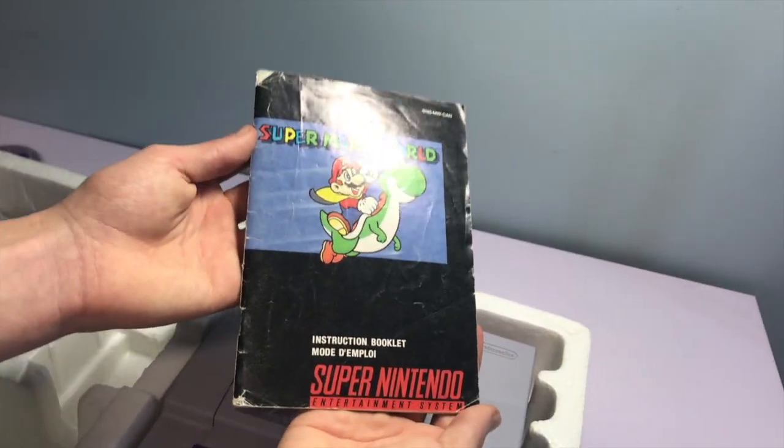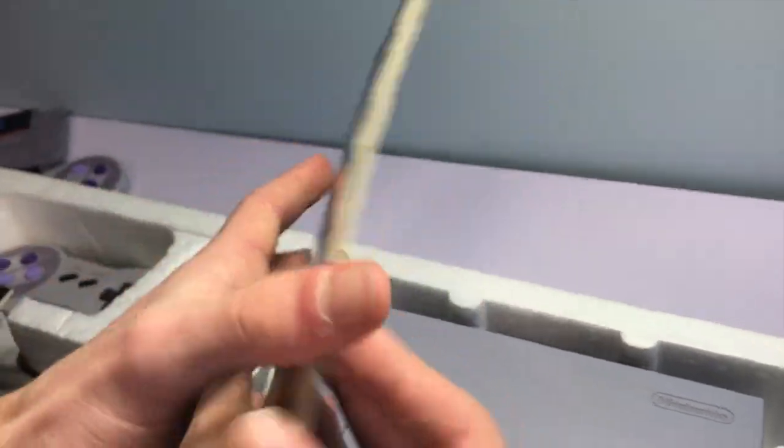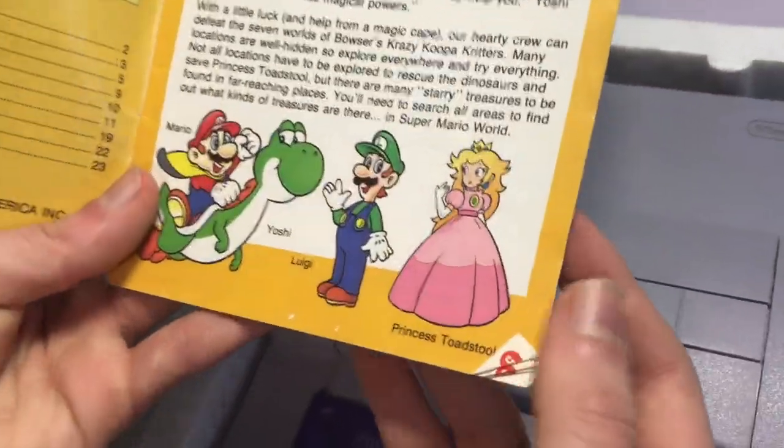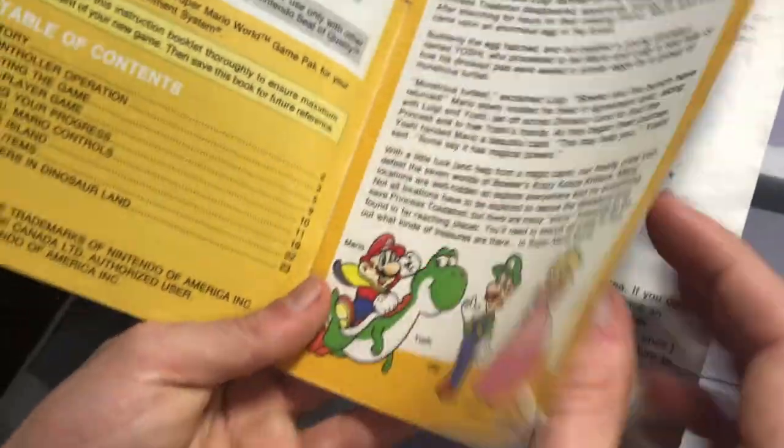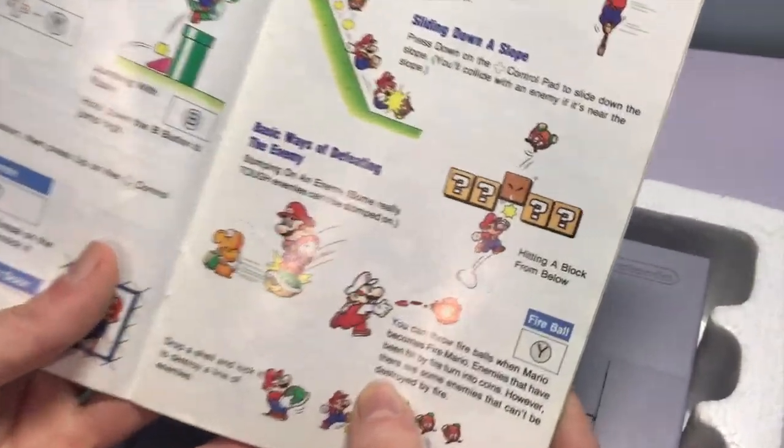Next, we're going to take a look at the Super Mario World instruction booklet, and I'm super disappointed they don't make manuals like this. I know they do for some games, if they want to have a special edition of a game, or a game has a whole bunch of little pack-in things, but sadly they don't put manuals. I think it's just because they have the instructions in the game themselves, and if you just want the instructions, go online.